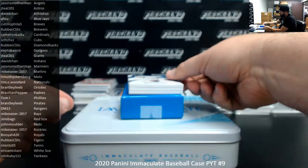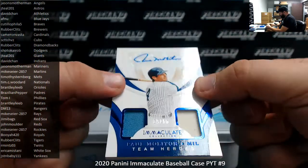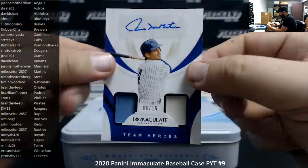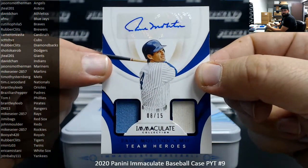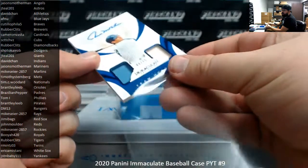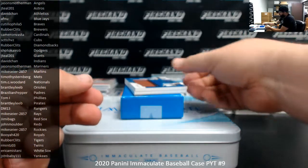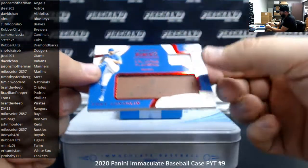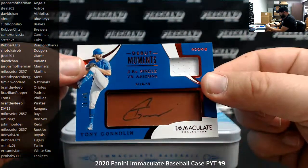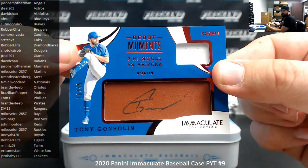Team Heroes, Paul Molitor. Blue foil, dual jersey auto. Milwaukee Brewers, Paul Molitor. Going to Rubber Clits. Nice hit. Number 2 of 49, red foil debut moments, jersey auto, Tony Gonsolin, LA Dodgers. Going to Shoto Kai Rob.